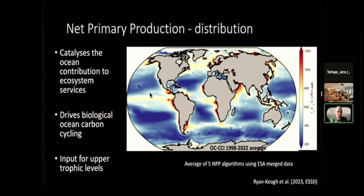And so we see high productivity in upwelling zones, high productivity along the coasts. If we look at the Southern Ocean, it's beautiful to see down at the bottom here: relatively low productivity offshore, high productivity near the coast again. So I think you really need to worry about this process. It's a really important process.